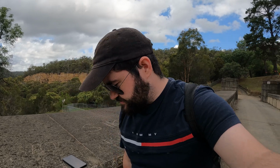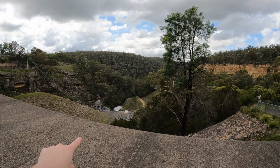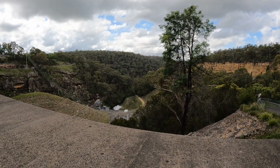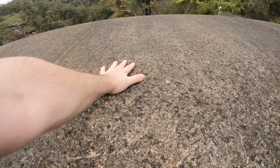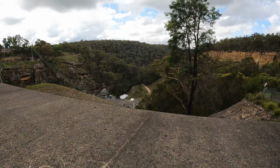I'm getting attacked by spiders. So hopefully from here you can see that the water is flowing through the dam right now. It is very far away, and there is a huge dam wall to get past with my small GoPro selfie stick, which I actually forgot at home, so I'm not even using it today.